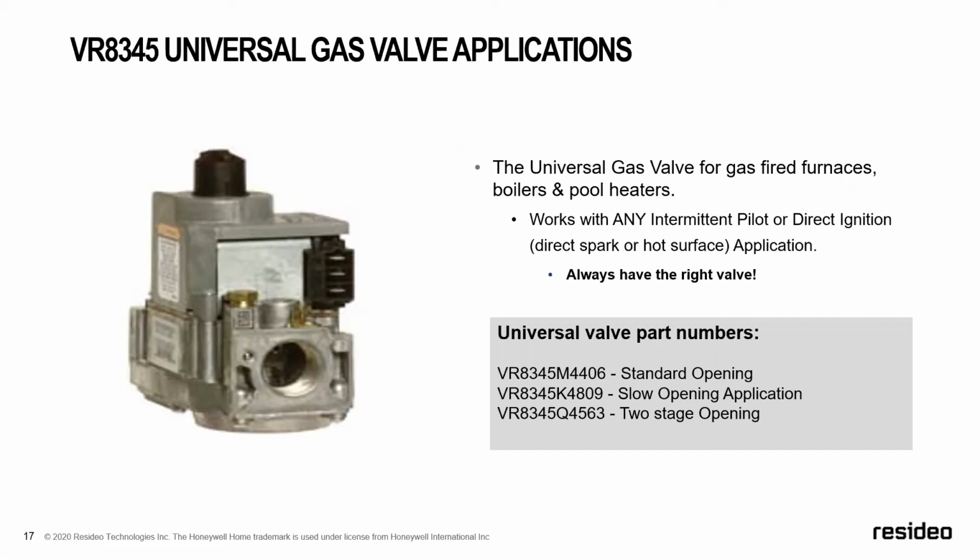Just to give you an example, if you were on a job that had a slow opening valve, it would have a K there, that you can see the letters. That's what indicates how it opens, an 8345K. That valve takes about 6 seconds to open 90%. What do you think would happen if you chose a fast opening gas valve, which opens 80% in 1/16 of a second? You did not match that gas valve. So pay close attention to the model numbers.